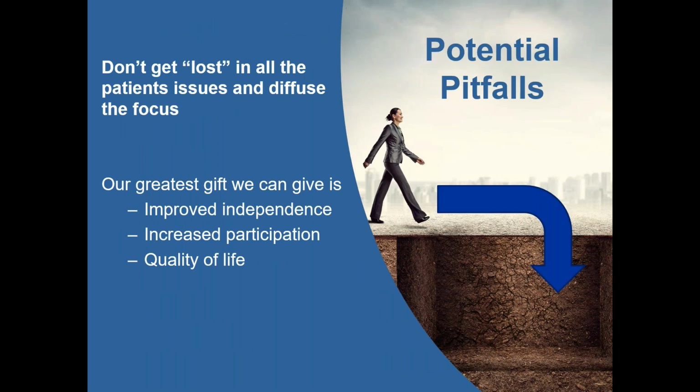The one thing that Julie and I wanted to make sure that we brought into the picture here is that we know we brought a lot of ideas to you today, and we don't want you to get lost in all of these issues. Really our end goal is that we're trying to help individuals with things that are salient to them. So we have to get to know our patients, and give them the greatest gift we can give them: help them with their independence, increase their participation in the things that they enjoy, and help them in their quality of life.